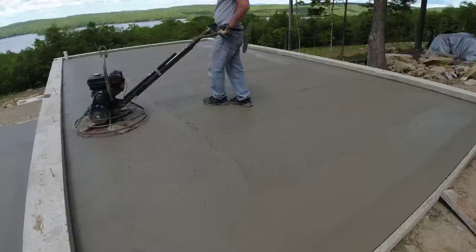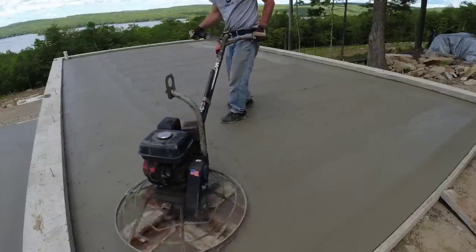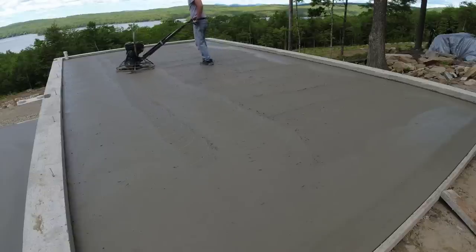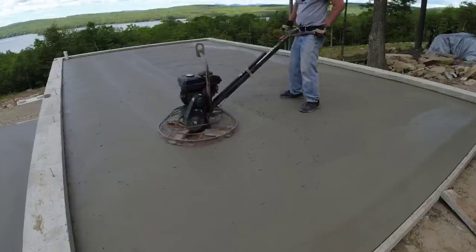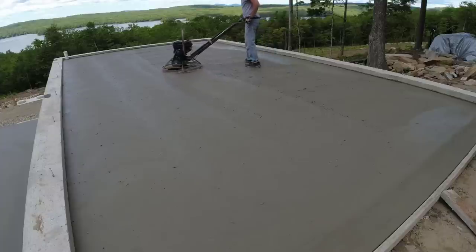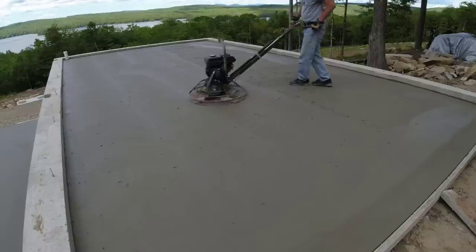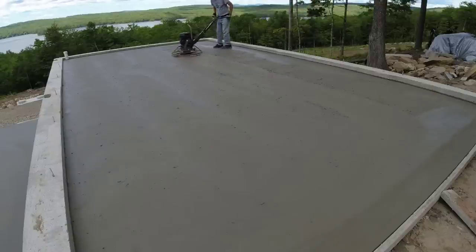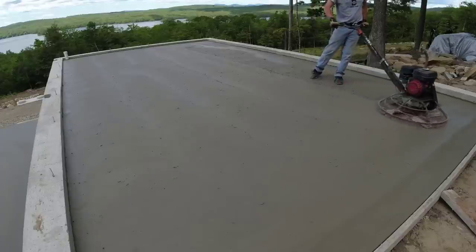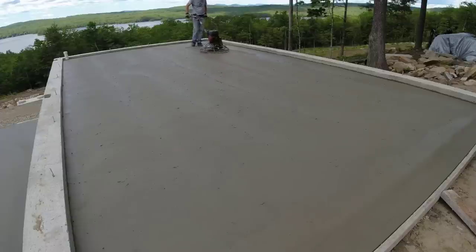So once I got done troweling out my edges, I got right back on it with the float blades, which was probably maybe 10 minutes. And I'm going right back over it again. It's cured up a little bit, and it's getting a little bit smoother as I'm going here, even with the float blades on it. You can see I'm changing direction with my pattern to level it out. As soon as I get done here, I'm going to kick those float blades off and get right back on it with the finish blades.